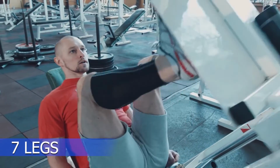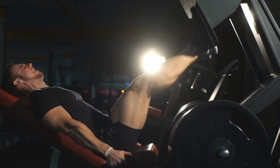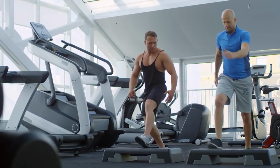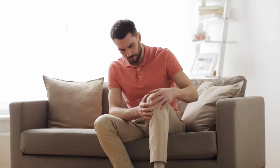Legs. There are only a few things that can top a pair of strong, well-built legs in the world of fitness. Using numerous leg exercises, you need to focus on building your quads, hamstrings, calves, and glutes. Legs are challenging and typically more painful, so having a longer recovery period is normal.